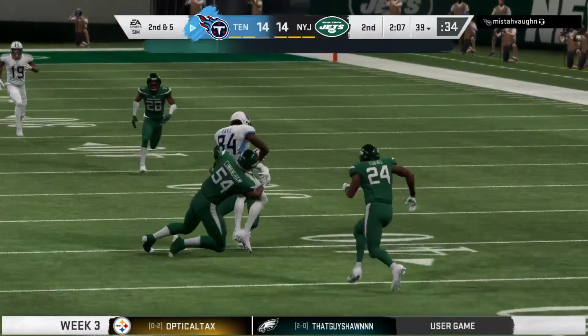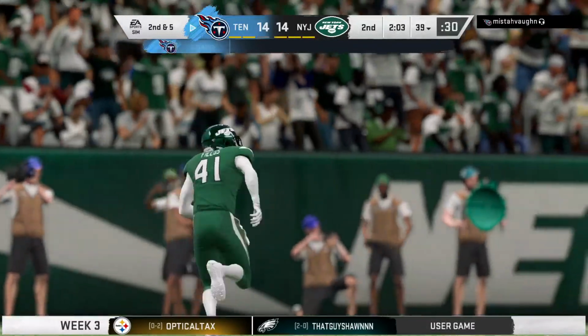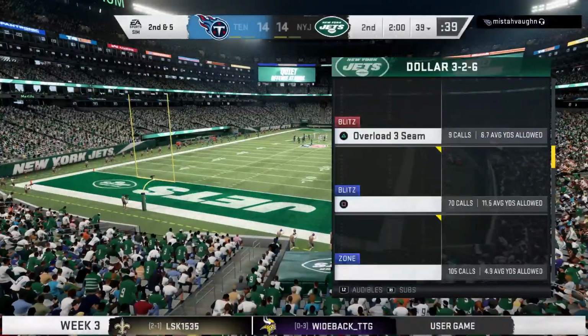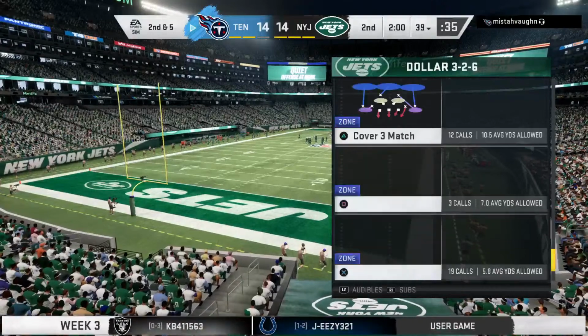A gain of 5 brings up 2nd and 5 at the 39-yard line. Second quarter, 2 minutes to go. Tie ball game. Big hit.